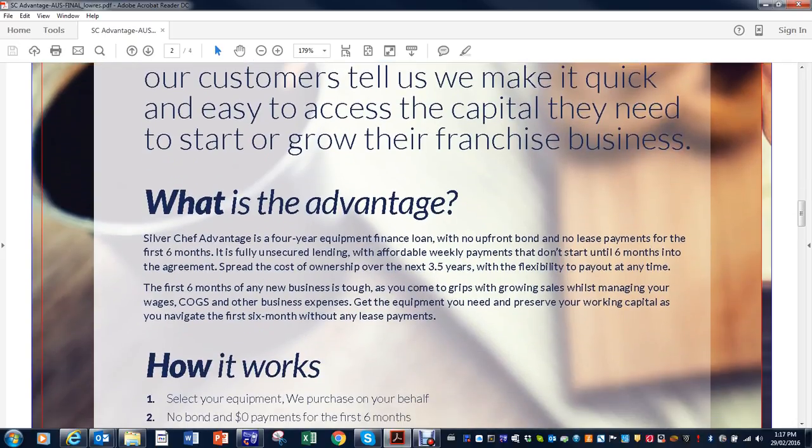What is Advantage? A 4-year loan. It's essentially for the funding of equipment: stainless steel, signage, menu boards, digital displays, furniture, indoor-outdoor pre-menu boards in drive-throughs. What else can I say? Pretty much that's about it. Fridges, display counters, etc. So we're covering most of those costs that you would encounter when you build a new store, a new franchise store.